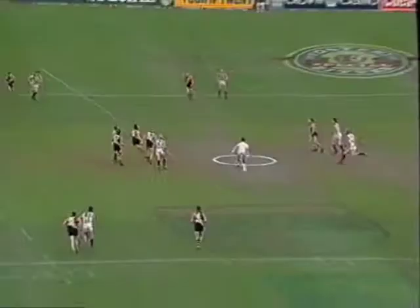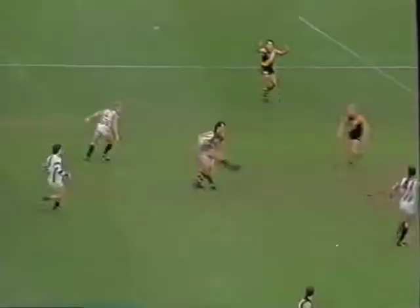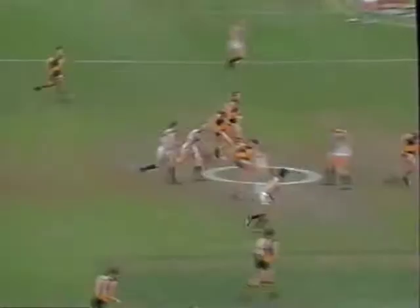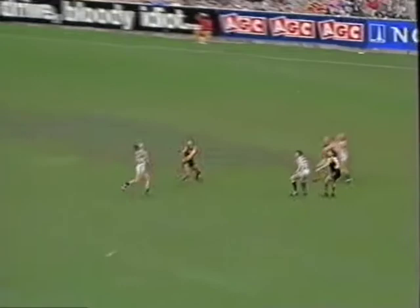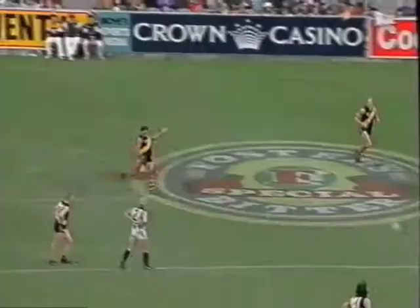Well, John Northey looking still as though his great concerns. Brendon Gale just got his foot to it, enough to carry to Tony Free. Free kicks towards full forward. Richmond mark, Neil. That was always going to be a problem for Collingwood because Neil's on a midget. Murphy's too far out to score, but he'll certainly get it to within distance.